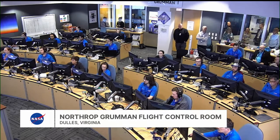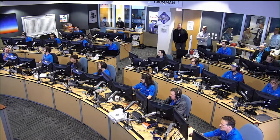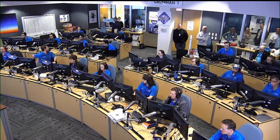The SS Sally Ride has successfully moved through its milestones to get it into its preliminary orbit. It will spend the next 2 days catching up with the space station for a rendezvous and capture, followed by the installation of the vehicle to the Earth-facing port on the Unity module.